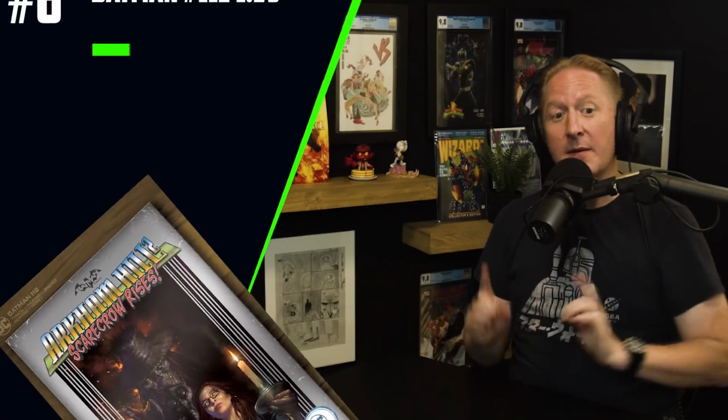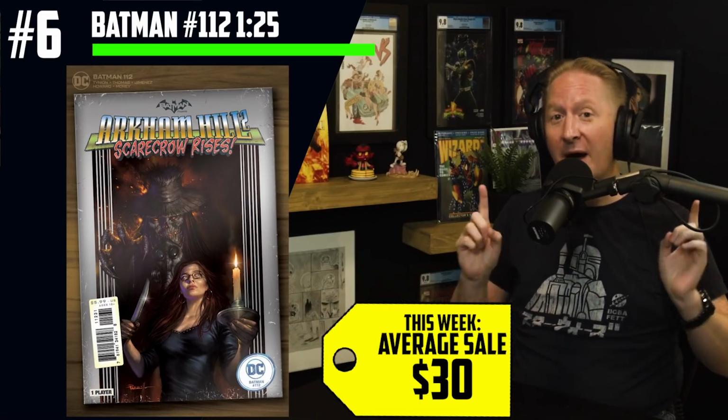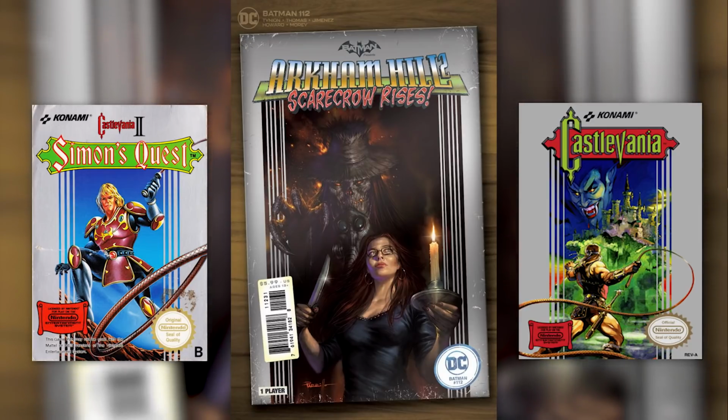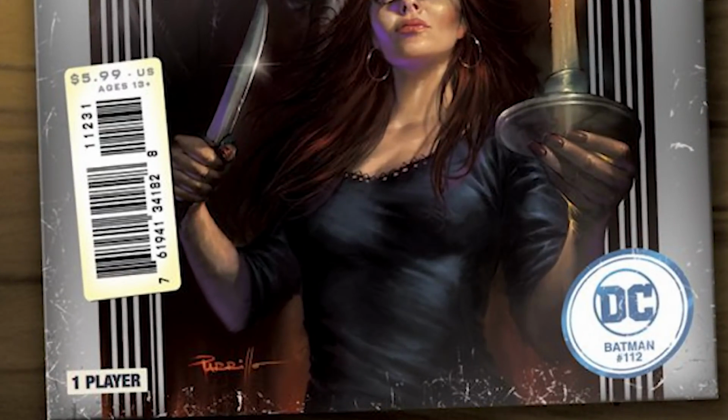Number 6 on the list, Batman 112, the 1 in 25 variant. This is also new this week, and it's $30 right out of the gate. Is it because of this amazing Lucio Purio art? It could be, but my bet is actually on the fact that it's kind of a Castlevania homage. It's not exactly a Castlevania cover, but with the text up top, the gray background, it says one player down in the corner. It feels a lot like Castlevania, which is pretty cool.